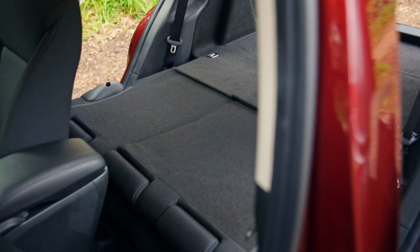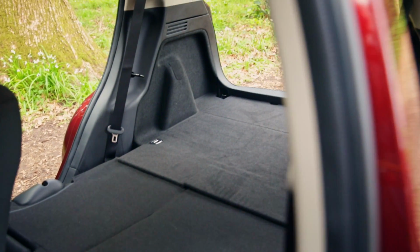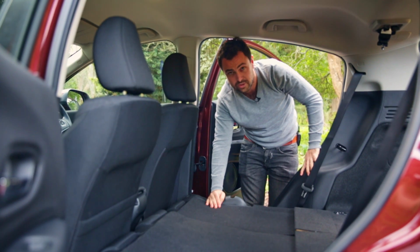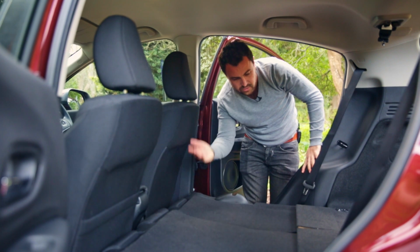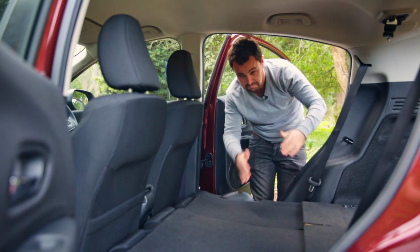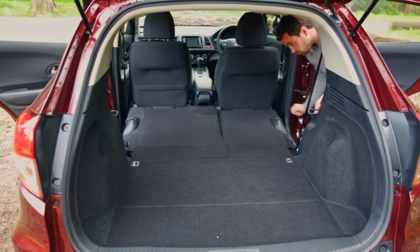You could fit a whole herd of Labradors in here. There's no school science project your kids could make that wouldn't fit. Volcanoes, penguins, papier-mâché pigs, everything.